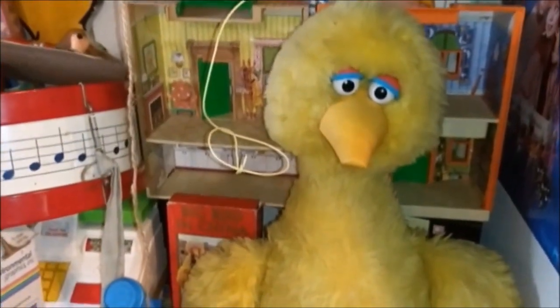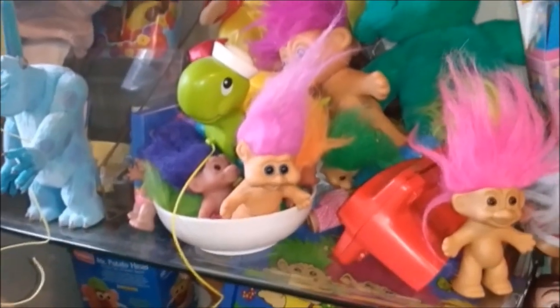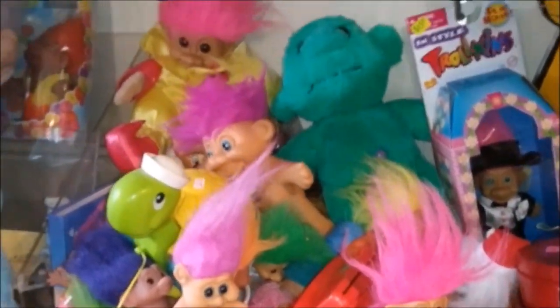And we got a Big Bird, some Sesame Street stuff. Care Bears, Pound Puppies, Toy Story, more Trolls. Those are so cool. They're so brightly colorful. It's like looking at a bag of Skittles when you see Trolls.